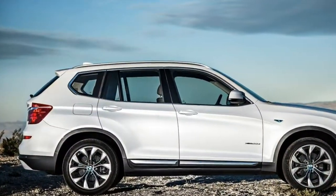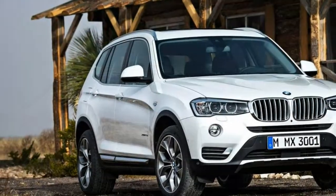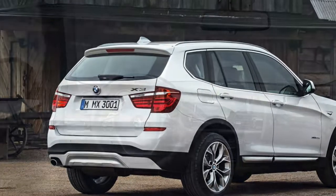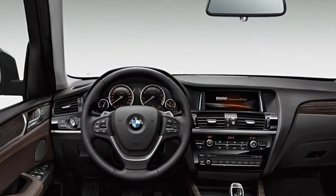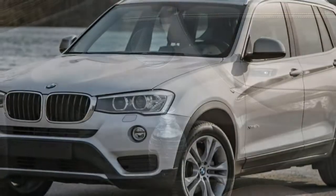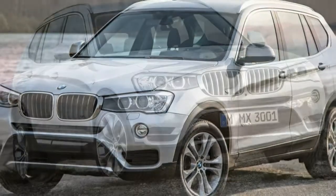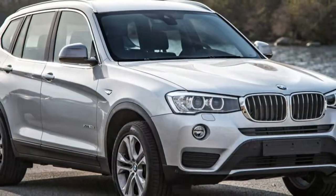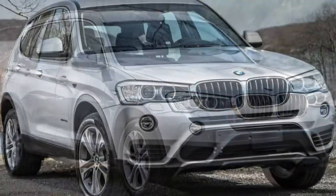The iDrive electronics interface is an X3 strong suit, particularly with the larger, higher-resolution screen that comes with the navigation system. An integrated touchpad lets you scroll text and number inputs with your fingertip, a feature that's more useful than you might think. The menu structure is straightforward and processing times are quick, which helps minimize the amount of time you spend looking away from the road.